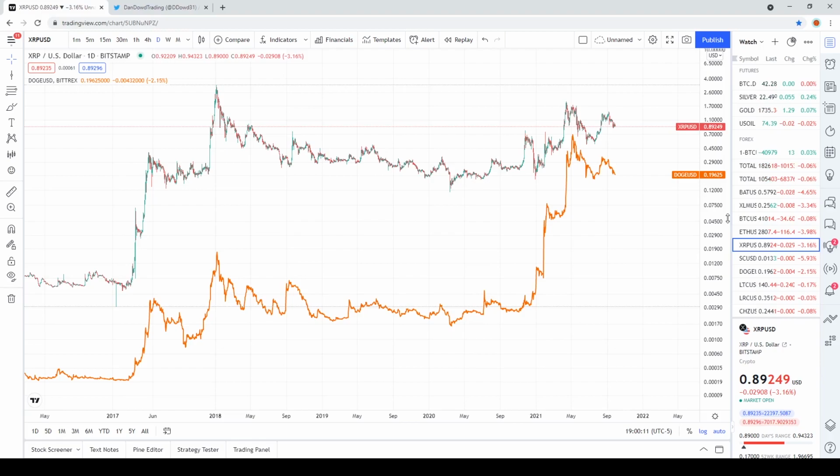So in my last video I did go over how XRP's chart looks identical to Dogecoin's chart before it went parabolic. But I want to take a more in-depth view into it and show you guys where we are at right now in the Doge fractal and that it could be ready to explode.